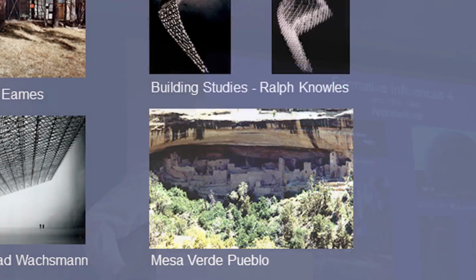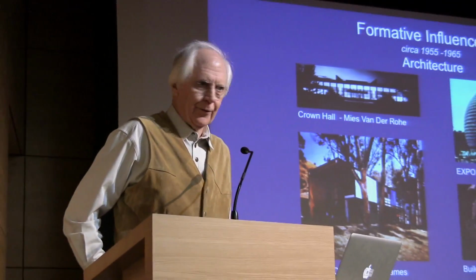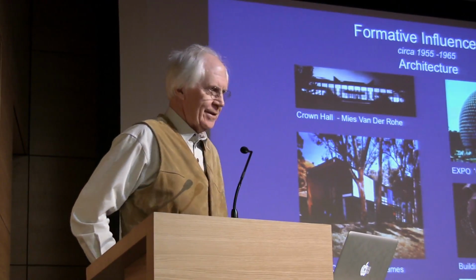And the Mesa Verde Pueblo, you can hardly see that image, but is a brilliant example of that, where they said, oh, let's build in that cave because it's oriented to the south, and in the summer I'll be in the shade, and in the winter I'll be fully in sun, and that way I'll have some cooling in the summer and warmth in the winter, thanks to solar radiation, basically, or the absence of it.